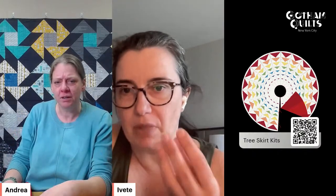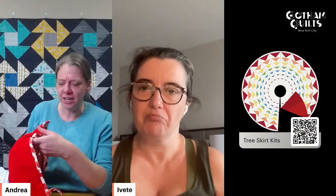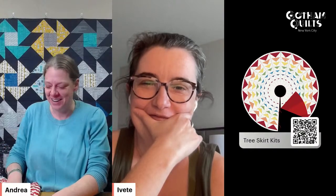You could even probably leave the batting off, right? If you didn't care about the texture, you probably could. I like that it has a little bit of body, but I don't see why you couldn't. You could also use interfacing if you wanted some stiffness without thickness. Oh, that's a good point. There's lots of different ways you could do this, depending on the style you want and how you want it to end up looking. Mine ends up getting wadded in a bin, so I wouldn't want to put any stiff stabilizer because I feel like it would just keep the wrinkles. That's true, and then you can never get those wrinkles out. Mine's wrinkly, but I like the crinkly look, like a quilt. That makes sense.